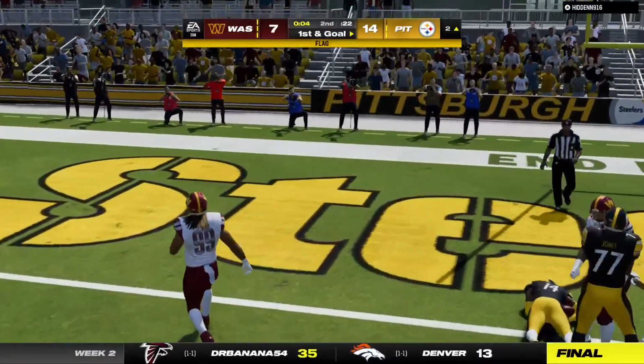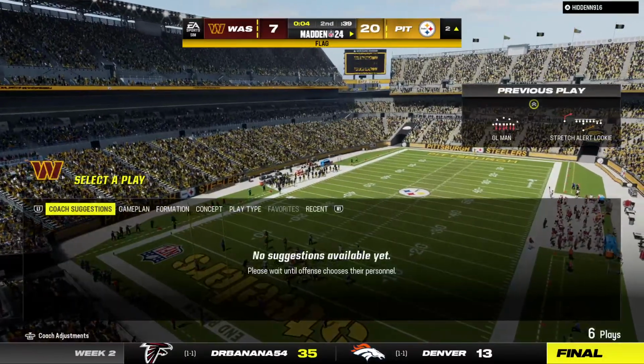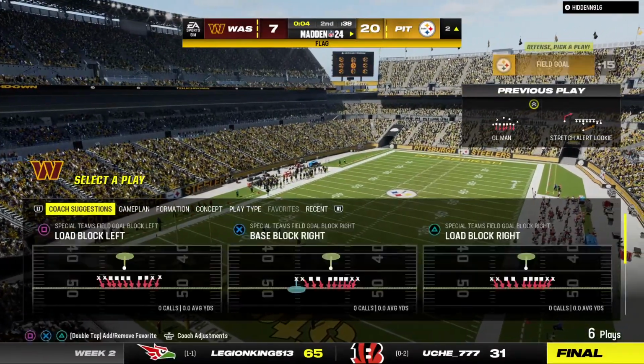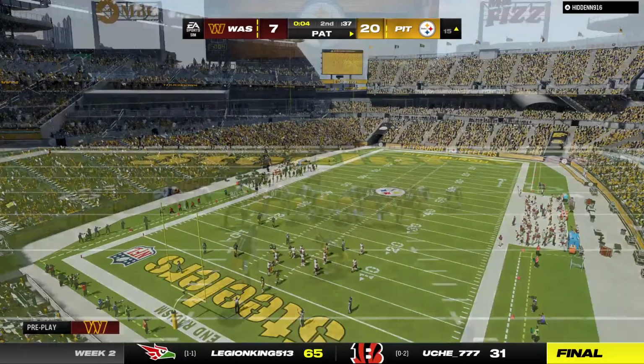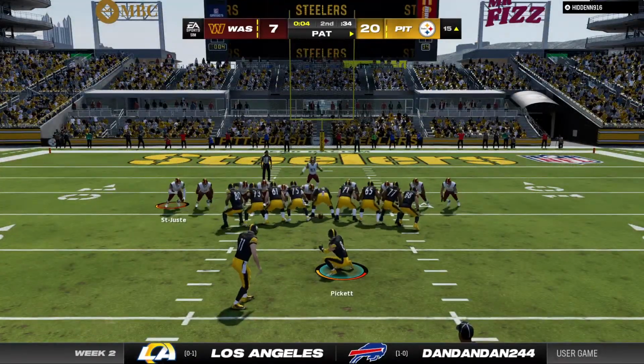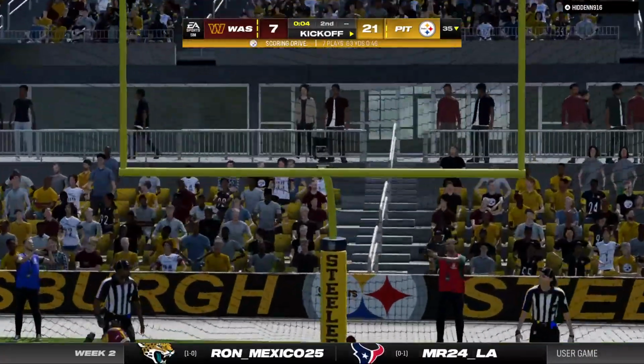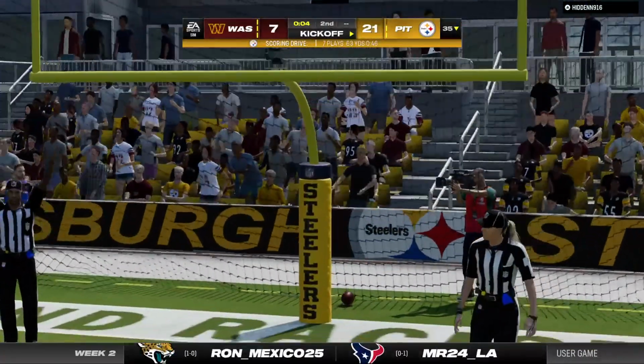And this is caught. For the moment, it's a touchdown, but multiple flags down, so let's sort this out. So obviously they will decline the penalty there, and the result is 6 points. Extra point splits the uprights, and it's now 21-7.